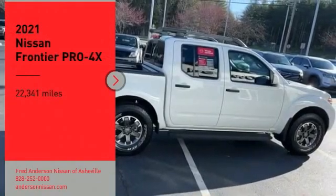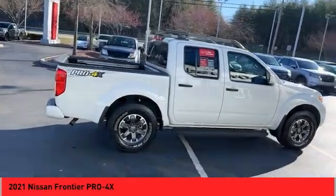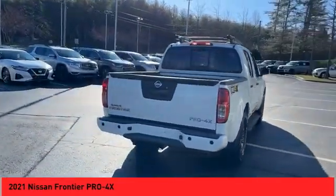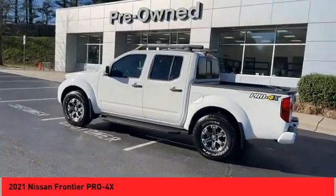We are pleased to show you the 2021 Frontier. The Nissan Frontier offers a full-length, fully boxed frame for strength, serious off-road capabilities, and a 5-star rating for side impact crash safety. The Frontier's interior comforts include cab versatility, under-seat storage, and seating for 5.